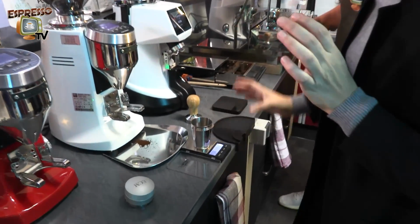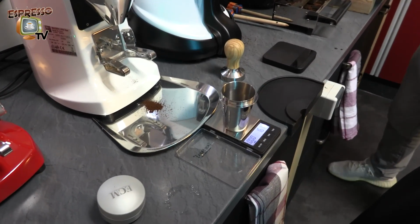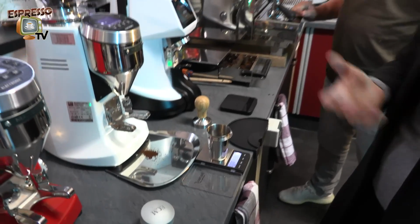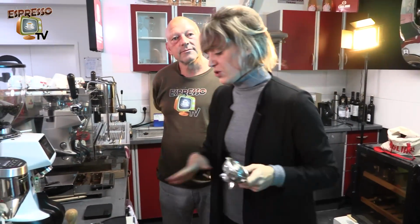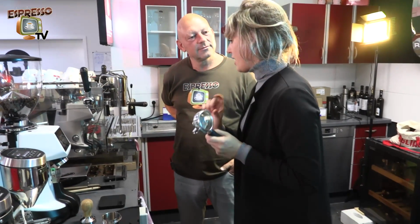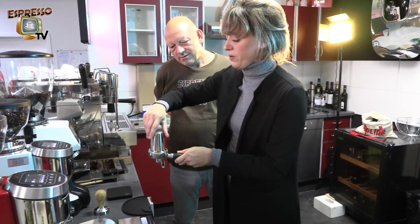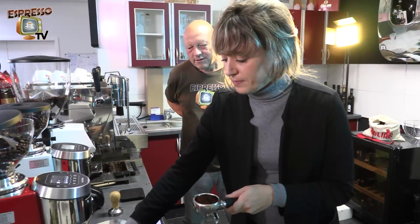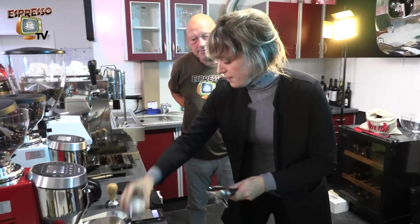Let's keep in mind that this is a good blend and we could go from 15 grams to 16 grams of coffee. It depends on the taste. I like to taste coffee when I drink coffee, so I always go for a little bit more dose than that. Okay, 16 is good though. Same as before, we level the coffee pack a little bit.